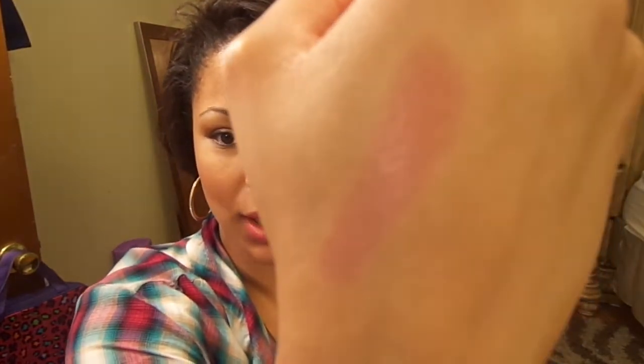Alright, so if you don't want to wear a red or a berry lipstick, you can always wear nude lipsticks, and I'm still going to wear them. The first one that I have fallen in love with is the Fairest Nude by L'Oreal. This is so pretty. It is a new favorite of mine. And that's Fairest Nude by L'Oreal.